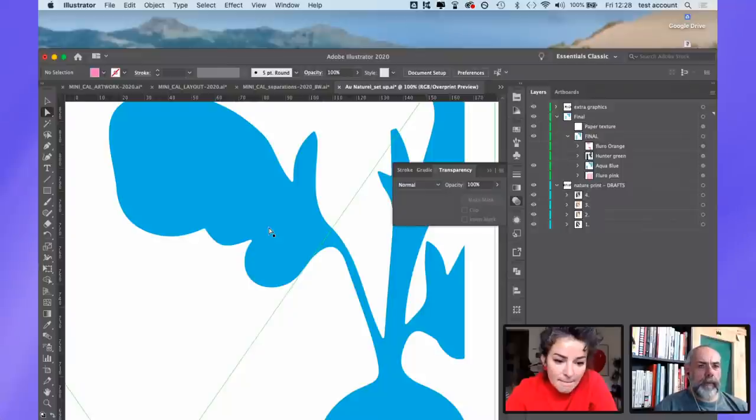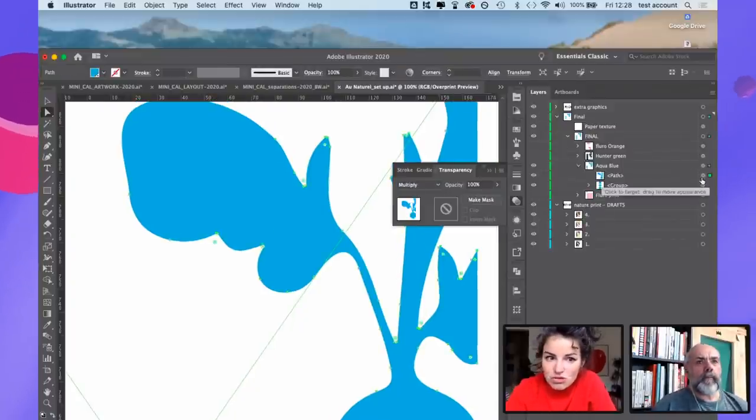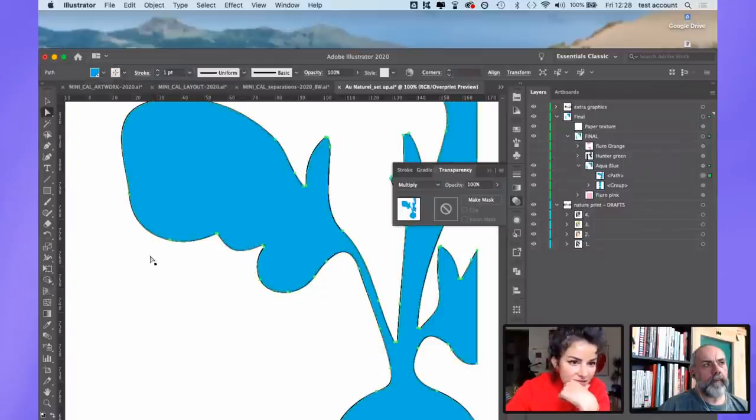So normally, you do the trap here. Do you do it in Illustrator? You do the trapping, normally, yeah. I add strokes, which I actually didn't on this, but I do have it on my final.